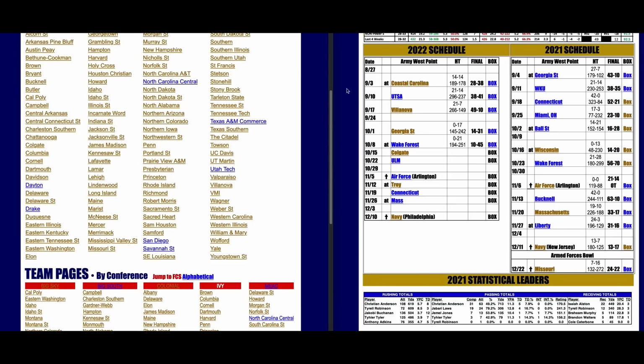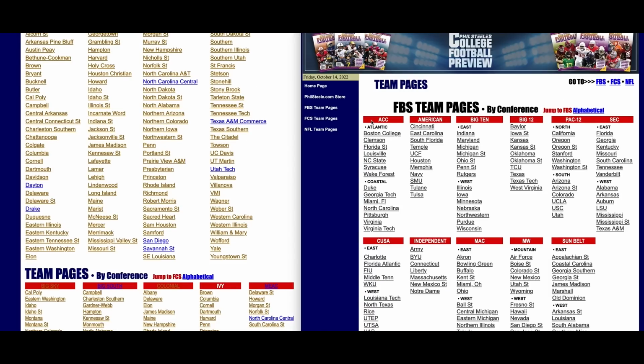minus 28.5. All right, let's get to those quick hitters. You love the quick hitters. I love the quick hitters.